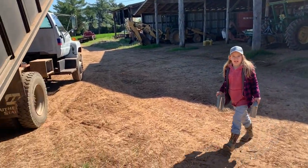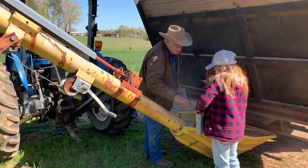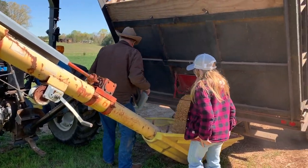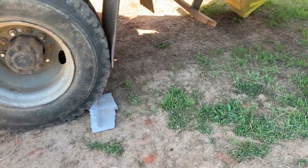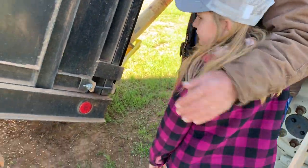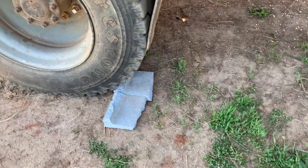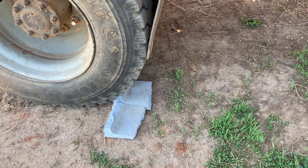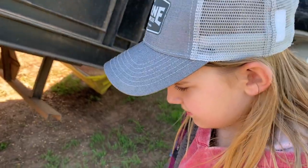Little helper today. Marker next time when he's by himself. See? If he comes up here, he'll know to pull up to that block. Your daddy's so smart.